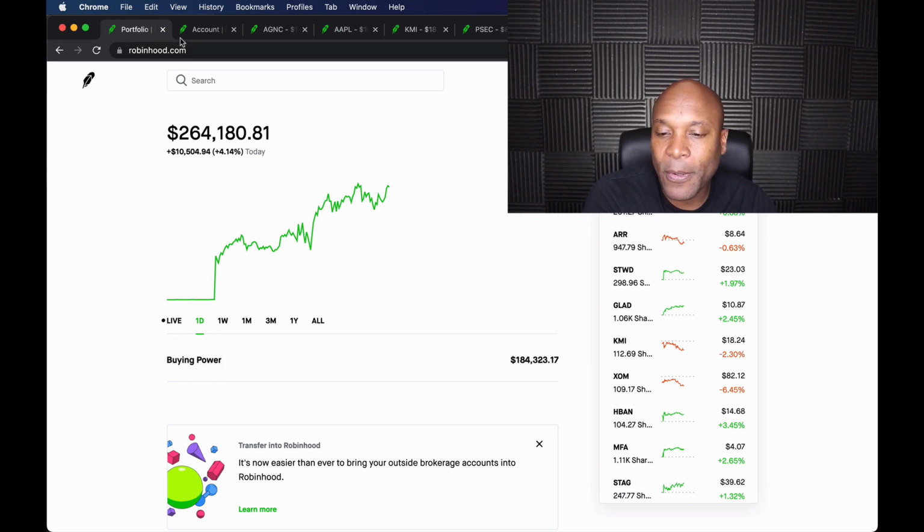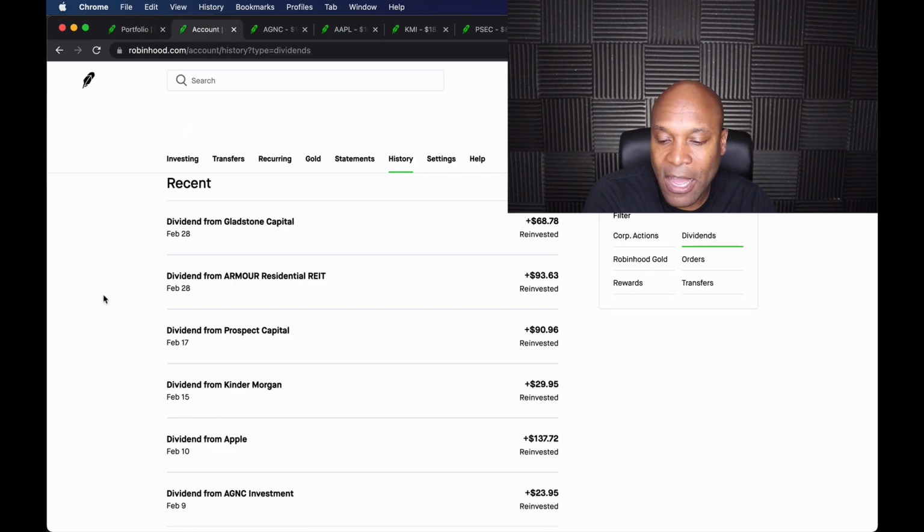All right, so I'm going to pull up my account and show you guys the 6 dividend payments that I got in the month of February. At the bottom of the screen, you can see AGNC Investment. I got $23.95. On February the 10th, you can see from Apple, I got $137.72. Of course, it matters how many shares you have, right?